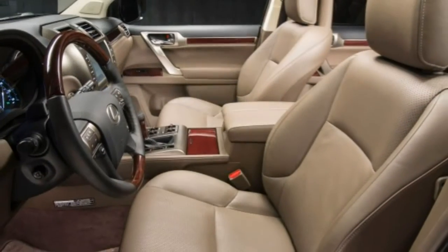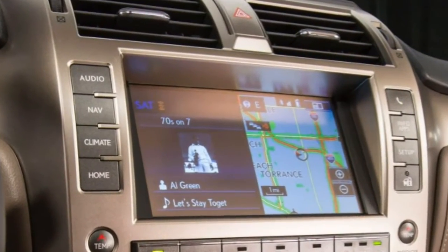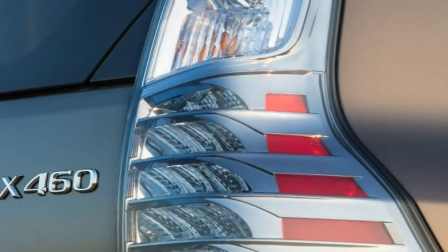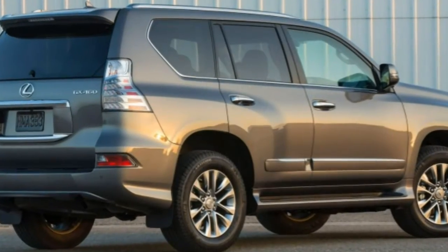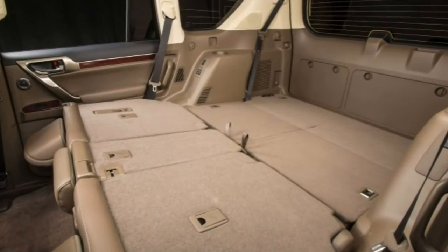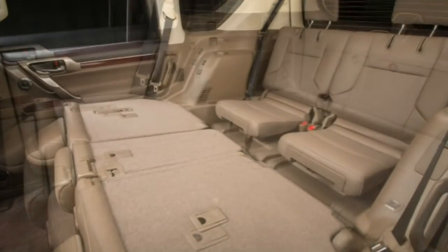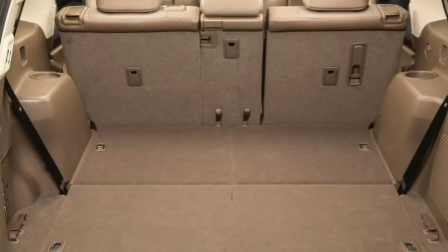Body styles, trim levels, and options: The 2016 Lexus GX 460 is a seven-passenger luxury SUV offered in two main trim levels, base and luxury. Standard features on the base model include 18-inch alloy wheels, automatic LED low-beam headlights, a sunroof, roof rack side rails, rear privacy glass and a rear spoiler.